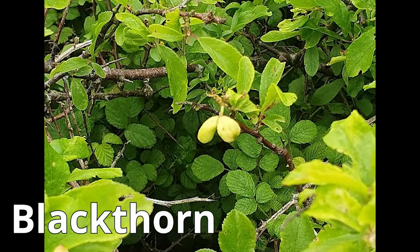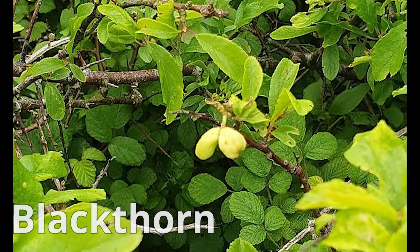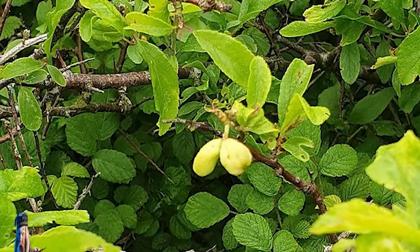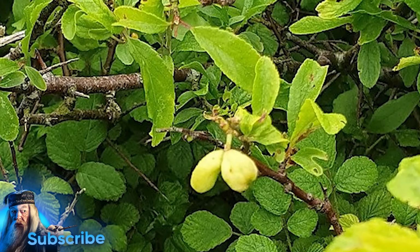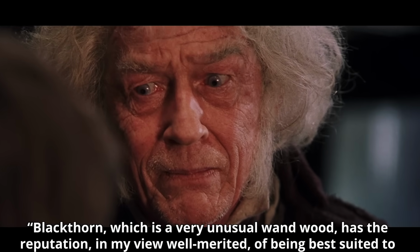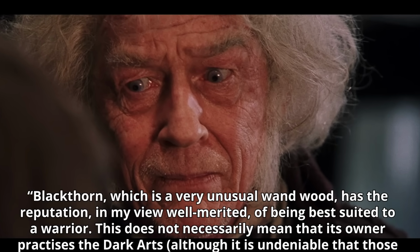Blackthorn. Blackthorn, aka Prunus spinosa, is a species of flowering plant in the rose family Rosaceae. It is native to Europe, Western Asia, and locally in Northwest Africa. Ollivander had this to say: "Blackthorn, which is a very unusual wandwood, has the reputation, in my view well merited, of best being suited to the warrior.